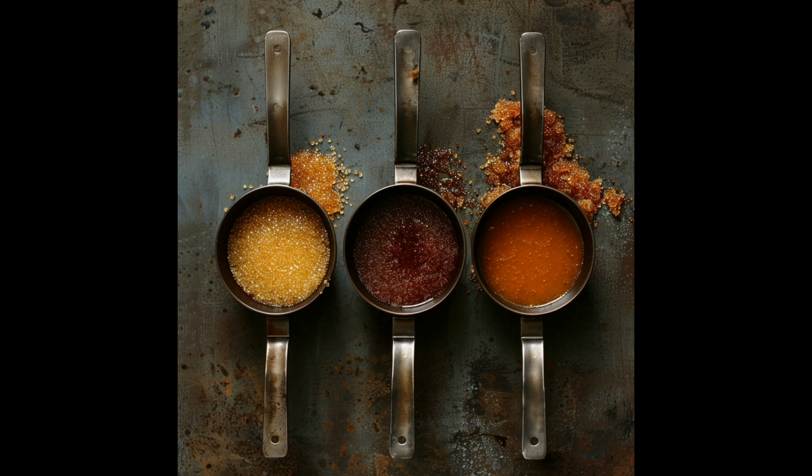Another frequent mistake is not measuring ingredients correctly. Baking is a science, so even a small measurement error can throw off your recipe, leading to a dry or dense cake. For accuracy, use a kitchen scale, especially when measuring dry ingredients like flour. If using cups, spoon the flour into the cup and level it off for precision.